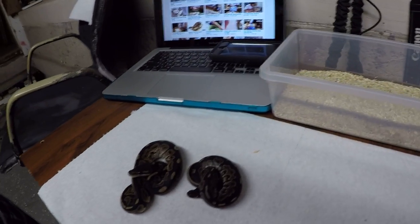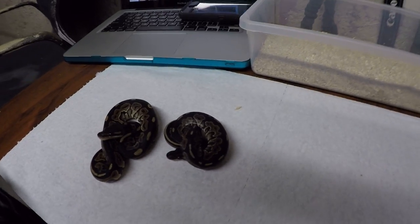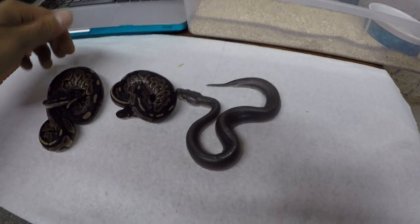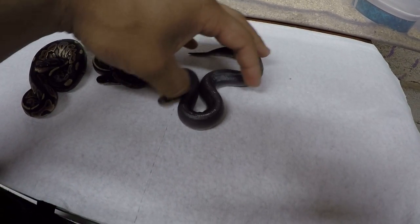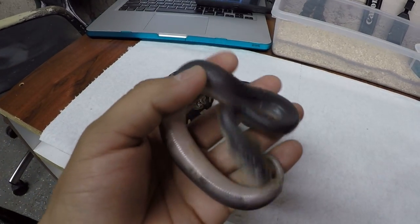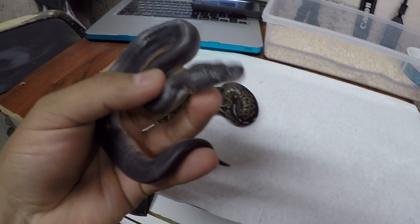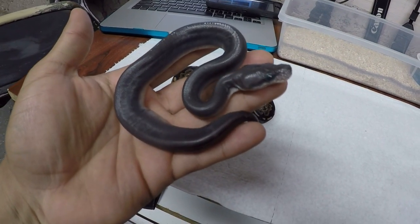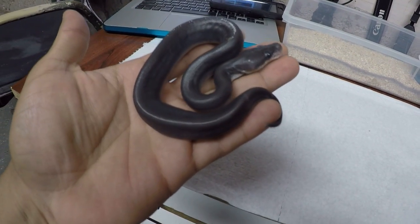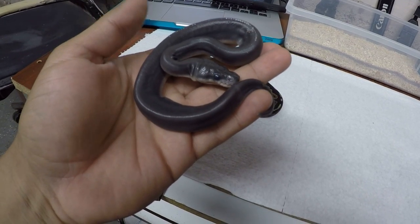And this is the craziest part. This is what got us wondering what the heck is going on. We got this. This is what I'm assuming, sorry, but she is in shed as well, is a super cinnamon. Now, the reason why we're so stunned is the breeding was a butter pastel to a cinnamon, so there's no possible way of a super cinnamon being hatched out.